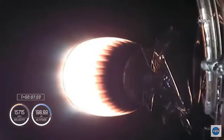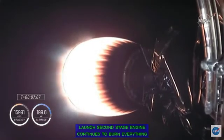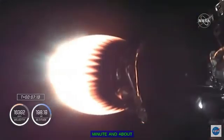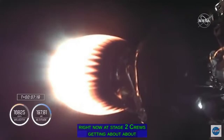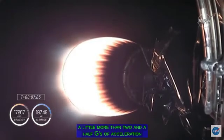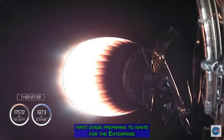Great news. Now 7 minutes after launch, second stage engine continues to burn. Everything looking good. And we'll see that continue to burn for another 1 minute and about 38 seconds. Right now on stage 2, the crew's getting a little more than 2.5 G's of acceleration. First stage preparing to ignite for the entry burn. FTS is safed.